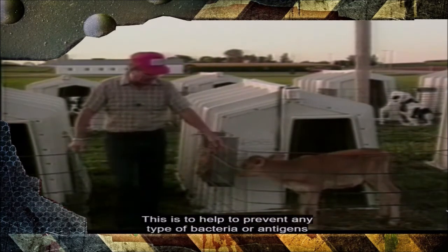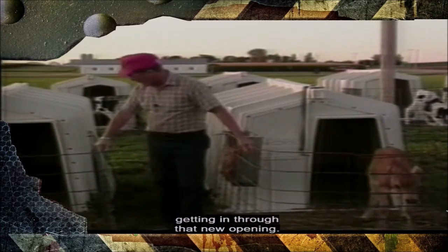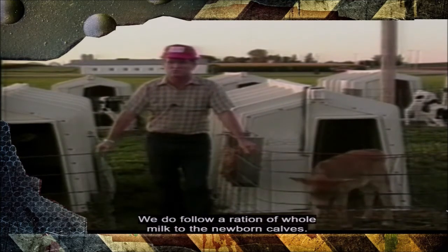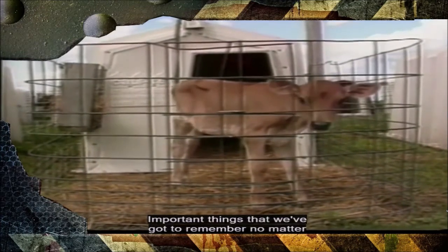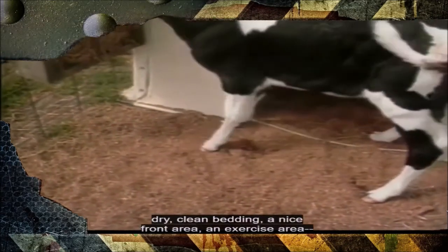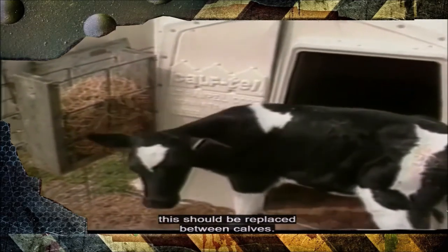This is to help to prevent any type of bacteria or antigens getting in through that new opening. The calves are put in here. We do follow a ration of whole milk to the newborn calves. Important things that we got to remember no matter what type of housing, especially with hutches: dry, clean bedding, a nice front area, an exercise area.